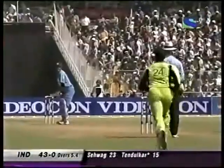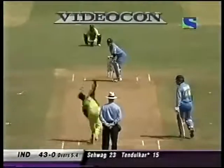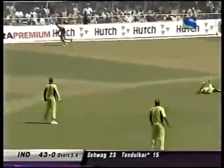And the good thing was he wasn't really reaching out for the ball. He allowed the ball to come onto the bat. That's through. And it will be 4.